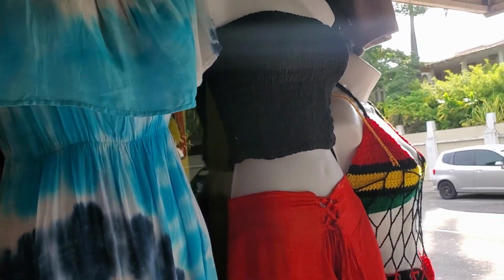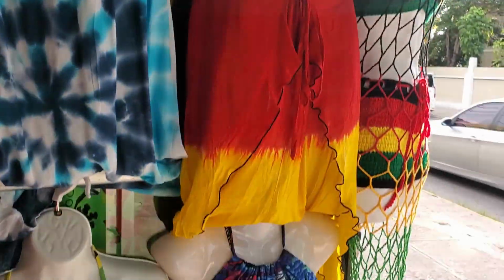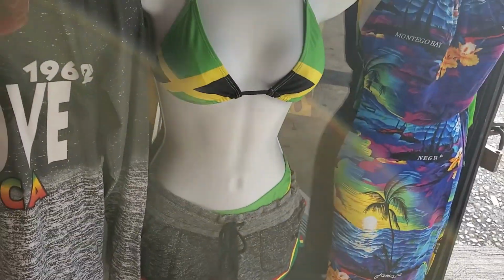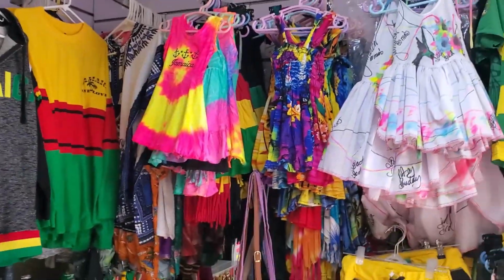Okay. Crochet. Oh, I love this one. That's a set. Okay, good. But these are all bathing suit stuff here. Swimwear, okay. And more. Kids collection right there. All the little dresses for the kids, the little purses.